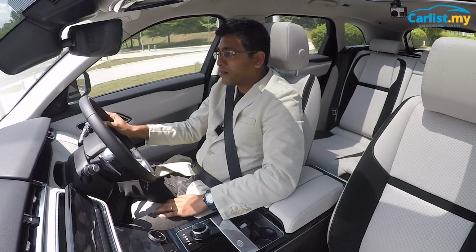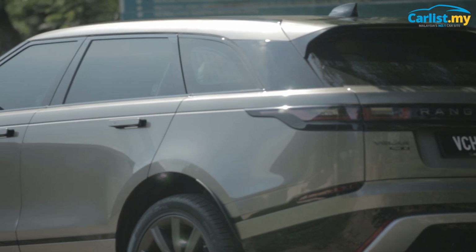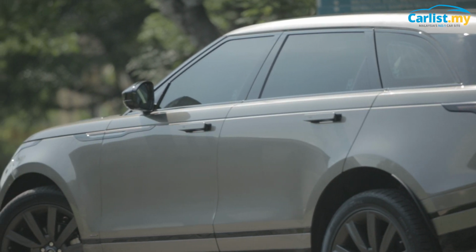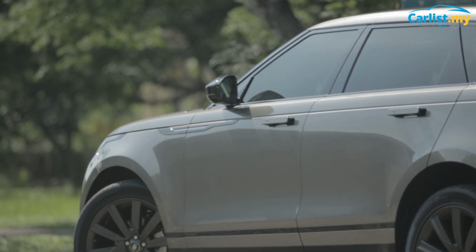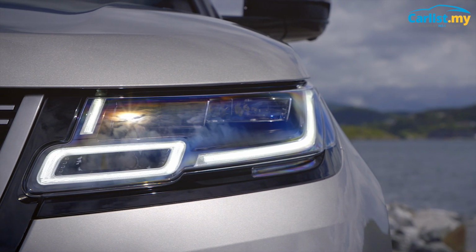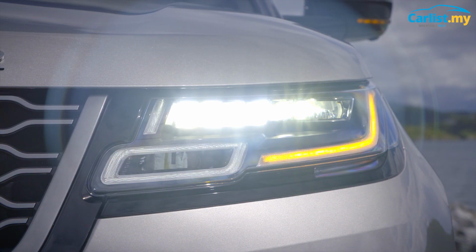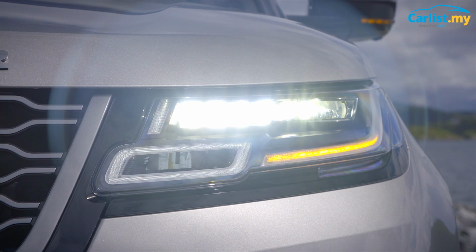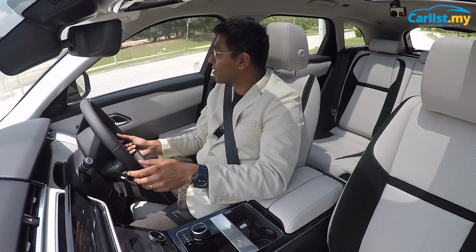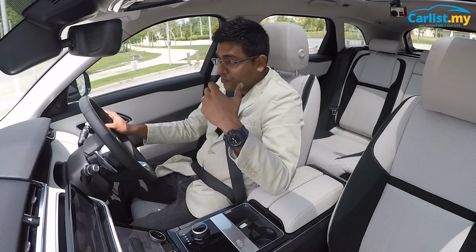Otherwise, in conclusion, it's a big, gorgeous SUV. I mean, in my opinion, I think it's the most beautiful SUV on sale today. And that alone is enough. I would just buy this car for how it looks and how it makes me feel. And yes, when you're in it, you feel rich, you feel good, and that's what a Range Rover is supposed to do. So on all accounts, it feels special.